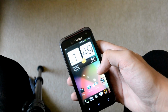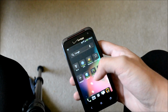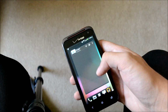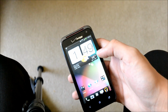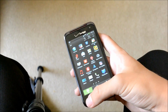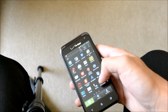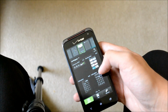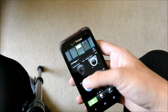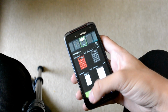Their widgets are nice, I have to admit that, and I keep their widgets around. They only work on the original launcher, unfortunately. And as you can tell, there is quite a bit of lag on this launcher at times. It's quite unfortunate. They did completely change the widget adding menu from Ice Cream Sandwich, and it's not a bad menu. I like it actually.